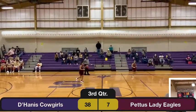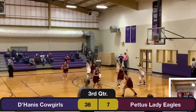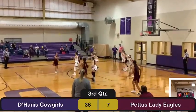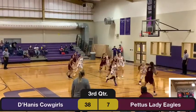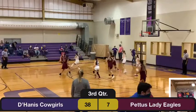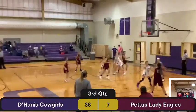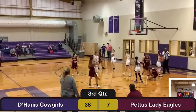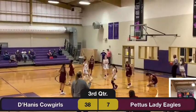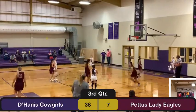And the ball's inbounded. Cowgirls sitting in the 2-3 zone. Ball swung out. And on the court for the Cowgirls, you have Kayla Ruiz, Alicia Garcia, Mabry Herman, Addie Harkins, and Natalie McFadden. And great defense by Ruiz. As she and Herman tie the ball up, it's going to go over to the Cowgirls. 7:38 remaining here in the third quarter.